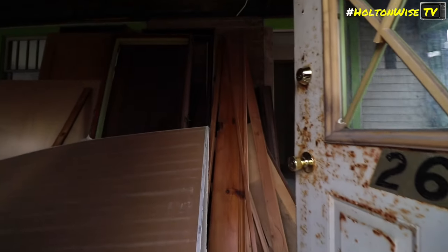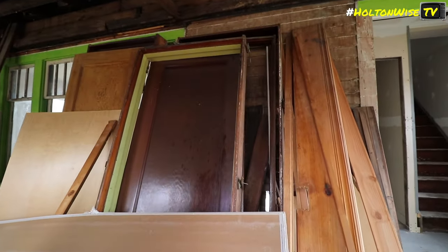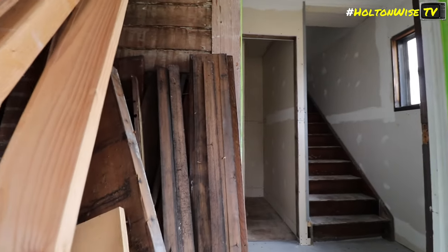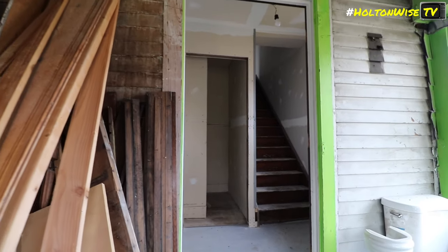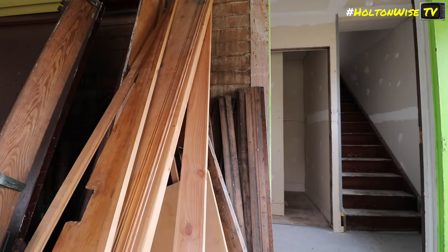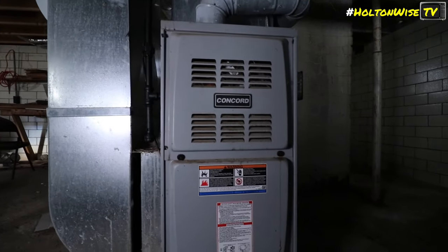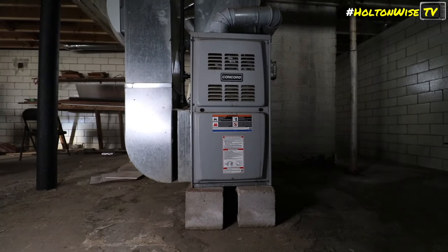He got the drywall up. It looks like he's in the mudding phase, right? You see a little bit of electrical and stuff has been ran. But other than that, it's up to you guys to pick up where he left off, right? He's got a furnace down there in the basement, which is newer. Looks like he just put that in.